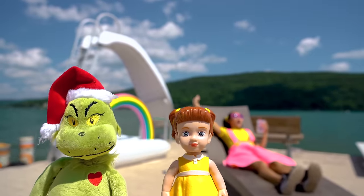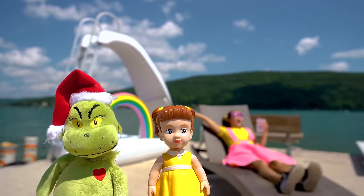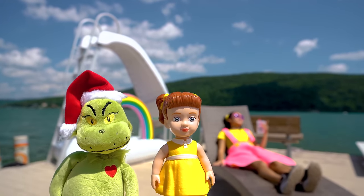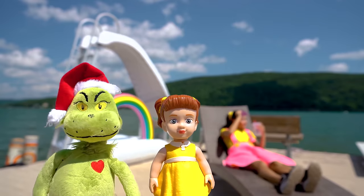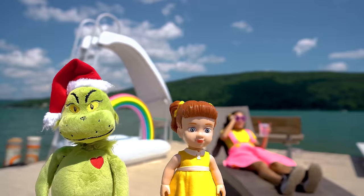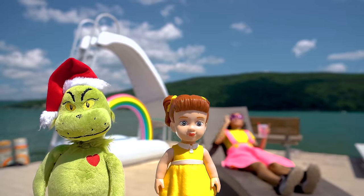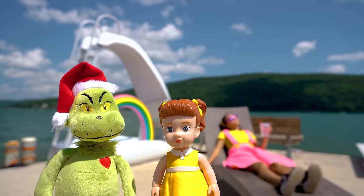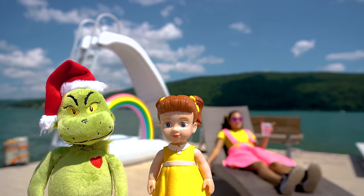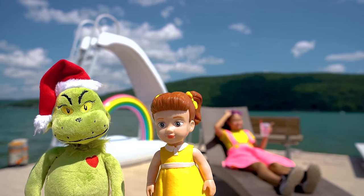When Ellie isn't looking, I'll spray her with the water hose and get her all wet. Oh, no! She'll definitely spill her water when she gets sprayed. So, what do you think of my plan, Gabby? Do you like it? Do you? Wow, that is a great idea, Grinch. This will definitely work. Okay, you better get the water hose and just make sure your plan works. I can't have Ellie drink all of that water.